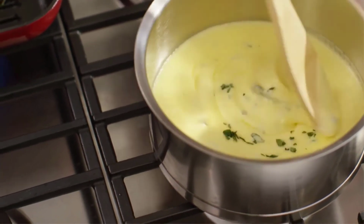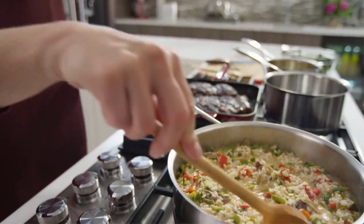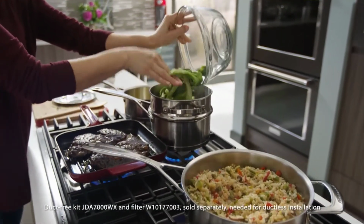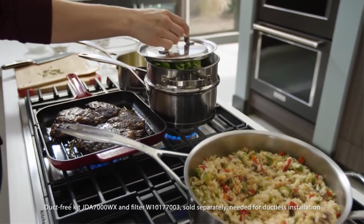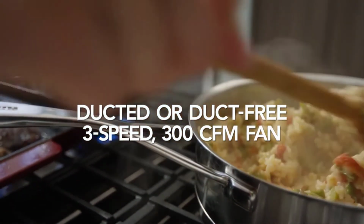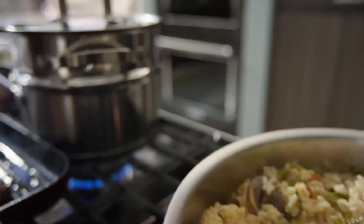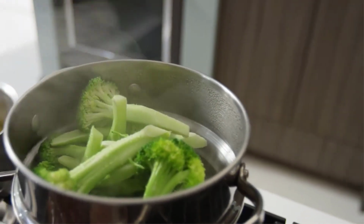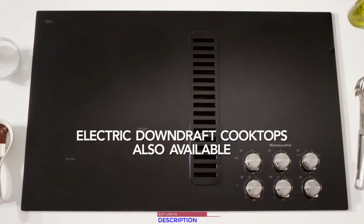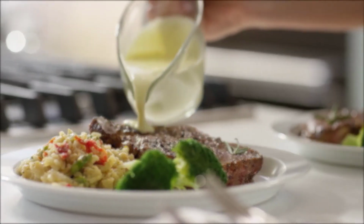And because they don't require a hood, these cooktops can be placed virtually anywhere in the kitchen, unlocking a myriad of design possibilities. They don't even require ventilation outside when installed with the available duct-free kit. Whether ducted or duct-free, the 3-speed fan moves up to 300 cubic feet of air per minute to handle the venting requirements of high-temperature cooking like pan searing. KitchenAid Downdraft Cooktops are the perfect companions on your culinary journey. Beautifully combining power and performance and delivering results that are nothing short of delicious.